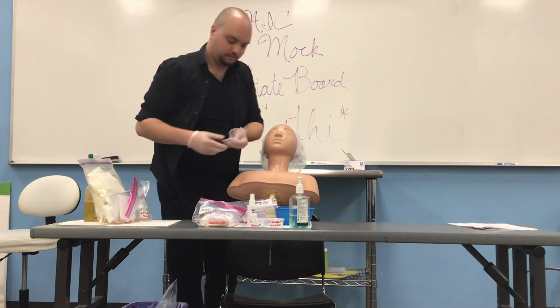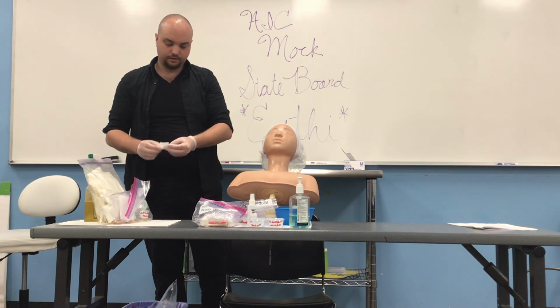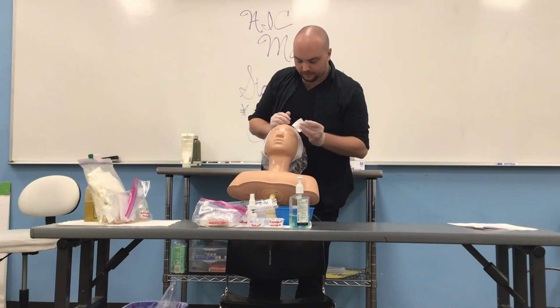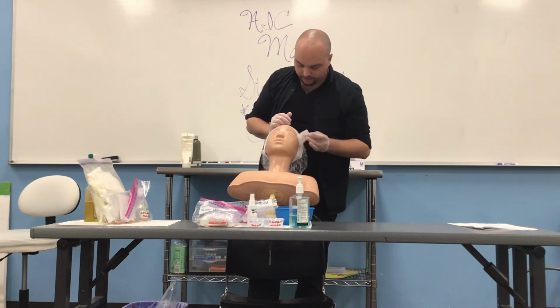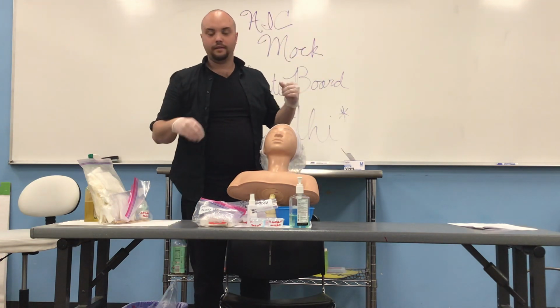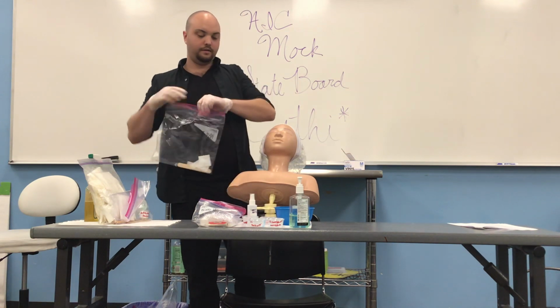Definitely recommend getting that into the 2x2 pretty well so it doesn't fall all over the mannequin head. It'll show up pretty easily if your mannequin head's still wet, which mine is not. But if they saw you using the product, they know that you're doing it. You guys can do better than I can.